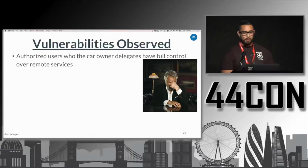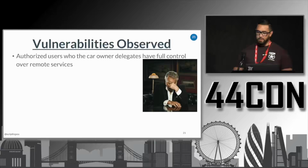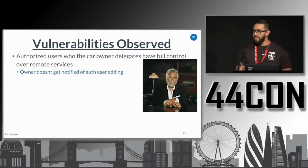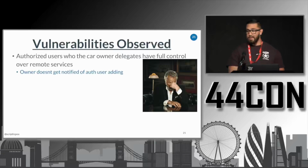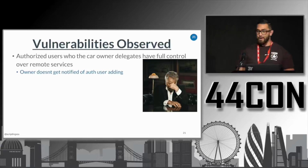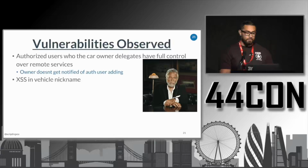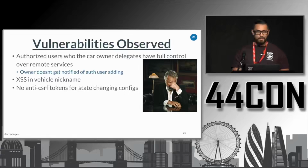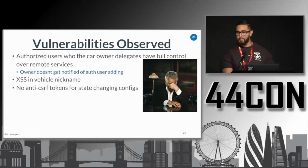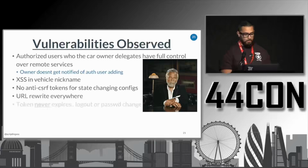Again, we talked about the authorized users who have full control. So here's, again, what's observed here. The owner does not get notified if users get added. And you can add as many users as you want. You don't have a limit to how many users you can add, which is strange. Found a cross-site scripting in the vehicle name. So there, that's huge.